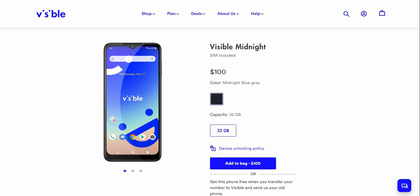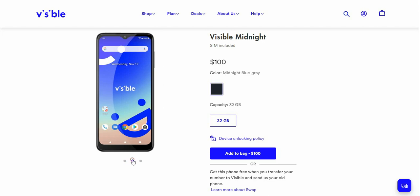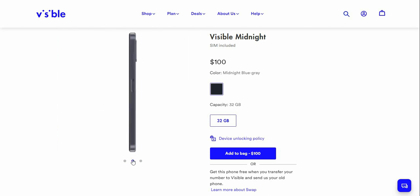So like I said, it's $100. You do get what you pay for here. On the front of the phone is your earpiece and a teardrop notch for your front facing camera. I do like the wallpaper there, very nice looking. That's the Visible wallpaper, so that's pretty cool. The right side of the phone has your power button and volume keys. The power key is also your fingerprint sensor.